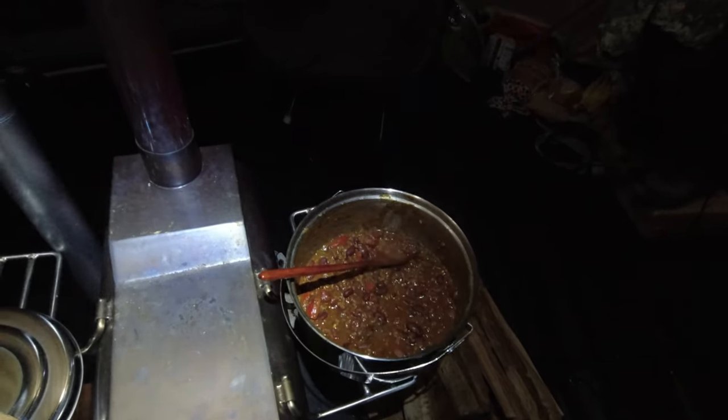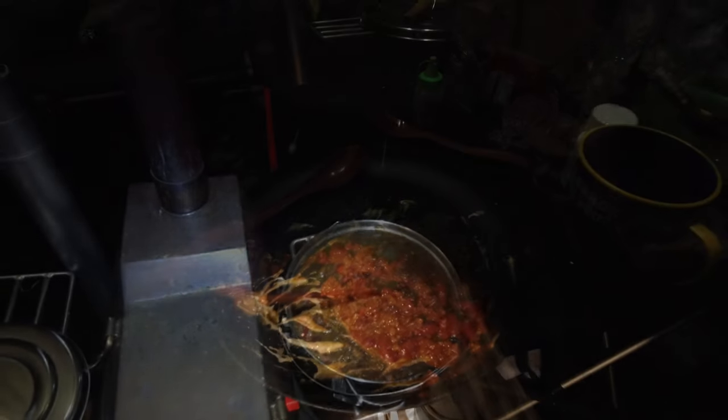When you got the hot tent stove, you can make meals like this. Definitely a good meal. It's gonna be nice to have going to bed. It's gonna smell amazing in here later. Oh goodness gracious, yeah. Stove's ripping.